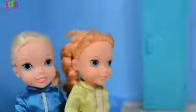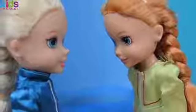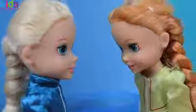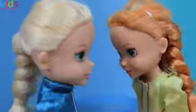Yay! Come on, Elsa, let's go. Oh, Anna, I don't know if I should. Look, Elsa, it's not a big deal to just look at the doggies and kitties. I'm not saying we're going to take one home. Yeah, that's true. Okay, Anna, let's go in the pet store.